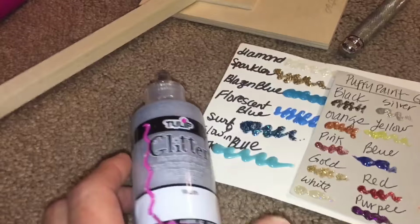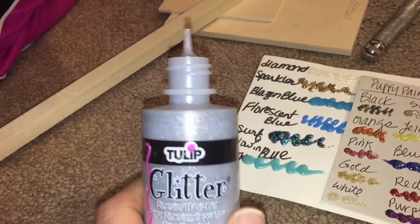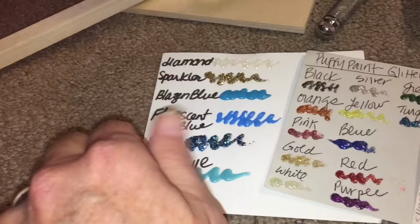Let's start with this. Tulip is my favorite of the puffy paints I talk about a lot. Can you take the top off, baby? It has a really nice precision top for getting into really dainty areas. You can do it quite thick and get lots of dimension, or you can do it thinner, or you can spread it out. This is for fabric, it works for a lot of things. It's got a really gluey kind of thing to it.